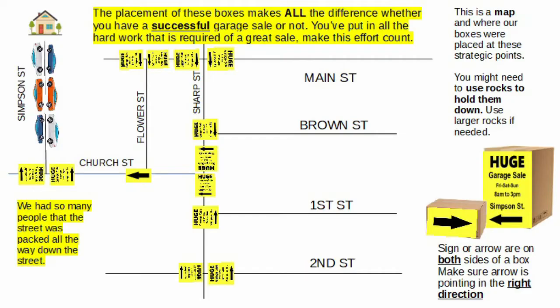Okay, now what we're going to do is talk about the map. I want to keep this very, very simple for you because I don't want you to feel like there's a whole lot of information. It's something you can do. I want to encourage you to follow these steps because you're taking all the effort of getting all the things together that you want to sell. You're making the decisions, and you want to have a successful garage sale. I want you to have a successful garage sale. That's why I'm willing to share all the things that we did.